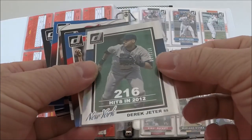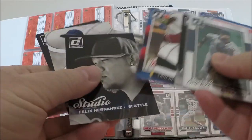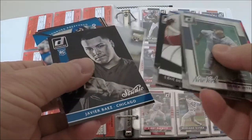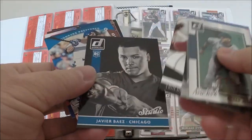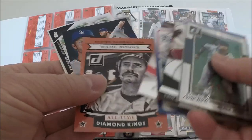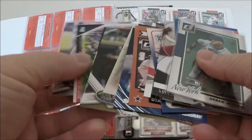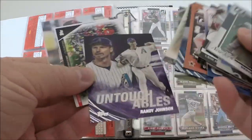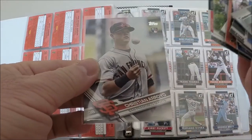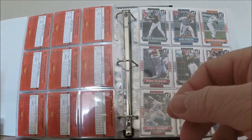Got all kinds of inserts. Got this Derek Jeter, numbered to 216. The inserts out of 2014 Donruss. Those are the 2014 inserts. Here we have the 2015 inserts. That cool Wade Boggs Diamond Kings all time. And then the stuff out of the 2017 Topps Update, the gold of Franklin Barreto, and the photo variation, Christian Arroyo.